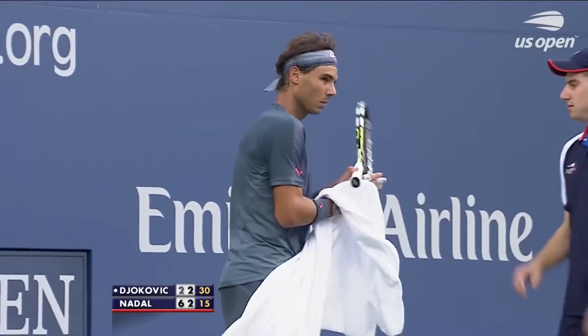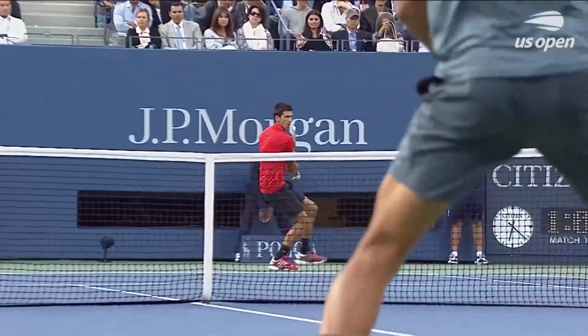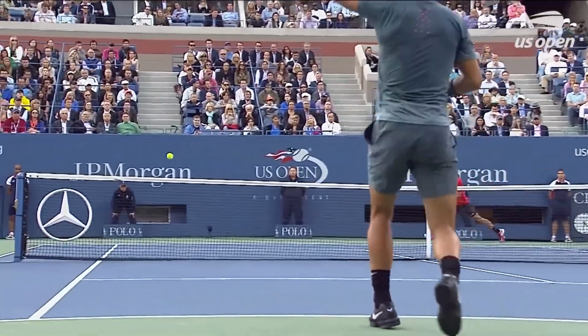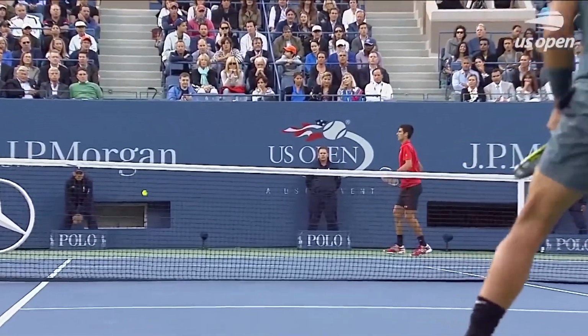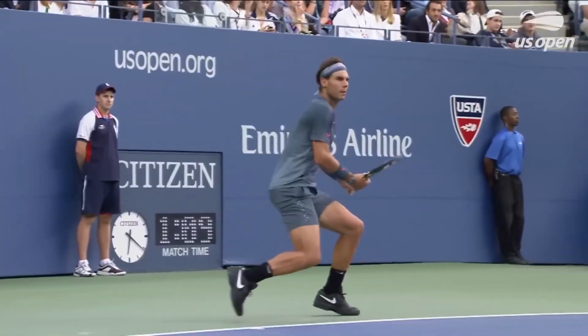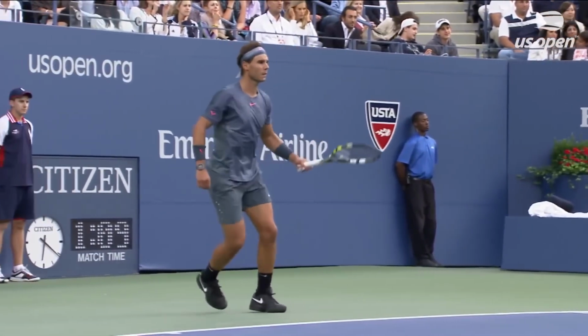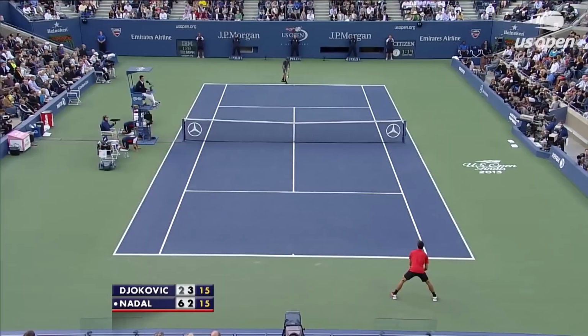Picked up so much confidence since Wimbledon, how he's really... Nadal has changed his positioning on the court. Notice his right foot is on the baseline, and it's almost like a Roger Federer kind of pickup. Look at this, he doesn't back up, he holds his ground, bends his knees, and a little short hop with that top spin.